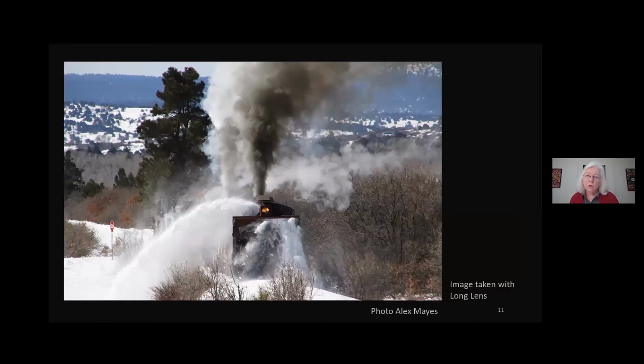Now, when you go to a site, pre-visualizing helps you understand what equipment you want to take. Here's Alex taking a once-in-a-lifetime opportunity to take the OY snowplow from the Cumbres and Toltec. If he didn't have a long lens, he would not have captured this splendid photo.